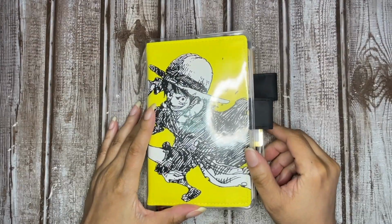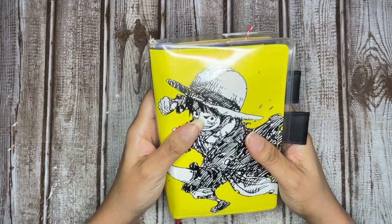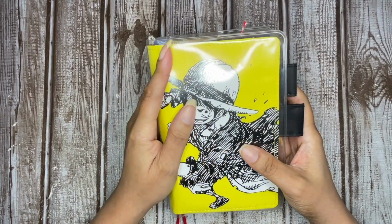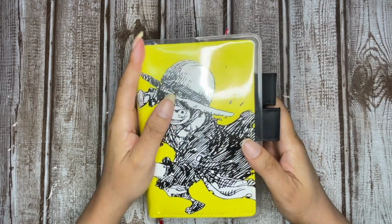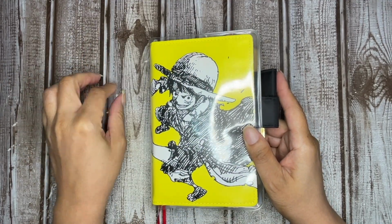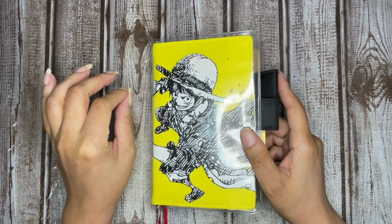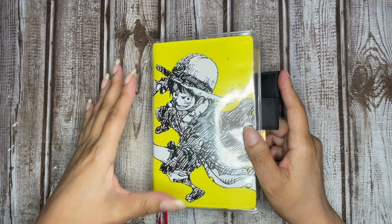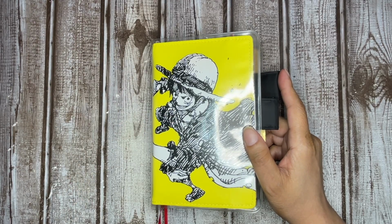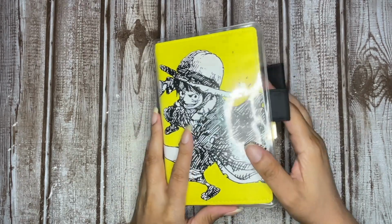Next is my creative journal for 2024. Again, precious to me. This is the Straw Hat Luffy cover for 2024. It is the 2024 cover. However, even though I got new covers this year, they're for 2025. I hope that makes sense. I think the Hobonichi people know what I'm talking about. Anyway, love this cover.